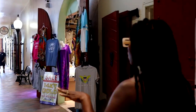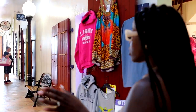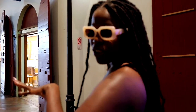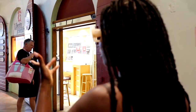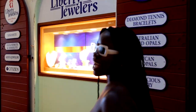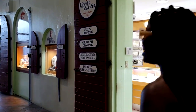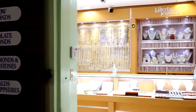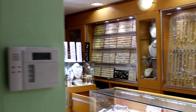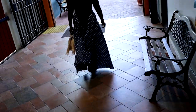So Drake's Hallway takes you through a bunch of shops, Drake's Passage, and it seems like it ends at a bar. So if you're thirsty and it's a very hot day, you can get a drink at the bar. Drake's Hallway, Drake's Passage. So like I said, guys, jewelry stores, jewelry stores, jewelry stores. One thing St. Thomas is known for is jewelry stores.